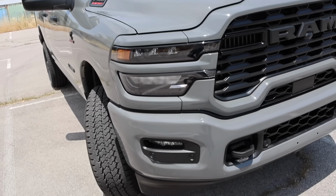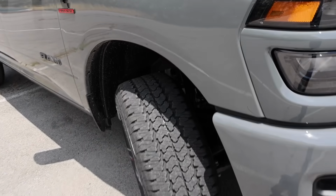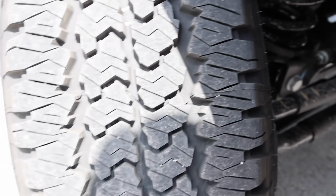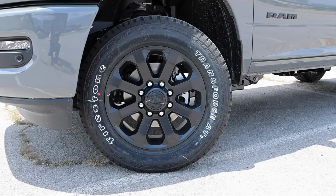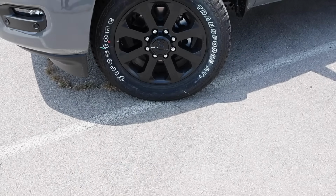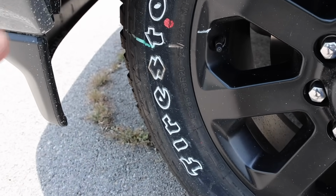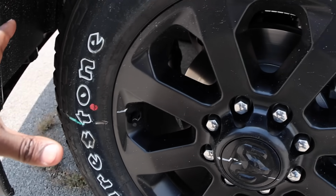I don't really care so much about it being an option on this truck, but on Laramie Up, it should be standard, and it's not. Solid front axle here, and then here are your tires. These are the Firestone Transforce AT2s. It's gonna be an LT 285 60/20. So this is 33.5 inches tall.